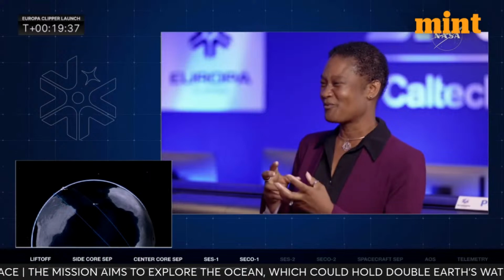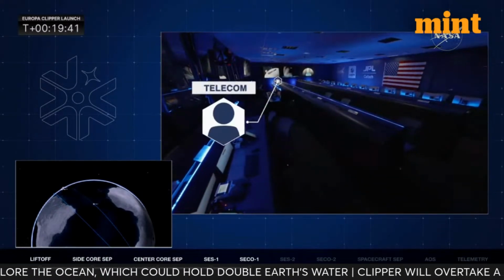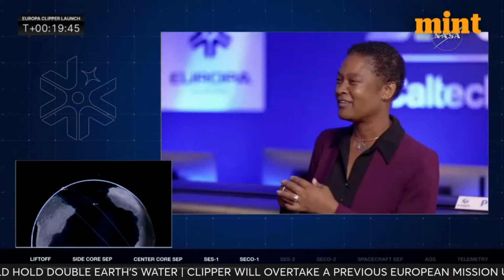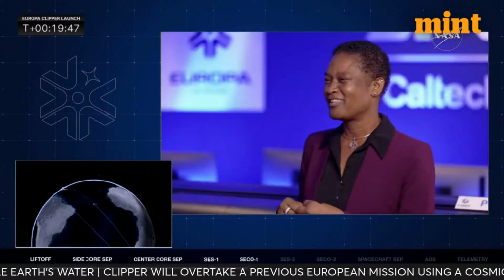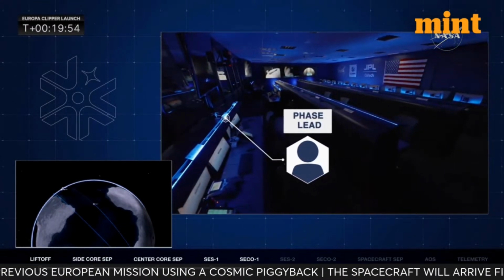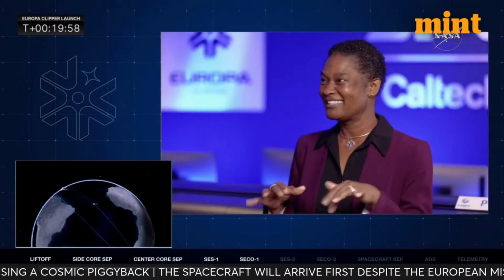They actually get to hit the button that sends commands to the spacecraft when we're ready to do that. Behind them is telecom, who is responsible for all the hardware on board, the radio, making sure that that's working so the spacecraft can communicate to the ground. And there are some other roles too, who are ensuring that the data from the spacecraft is coming to this room properly. The phase lead sits over here, and her job is to understand all the things that are supposed to happen before and during launch, so that if things start to go a little sideways, she'll be heavily involved in making sure we understand how to deal with them.